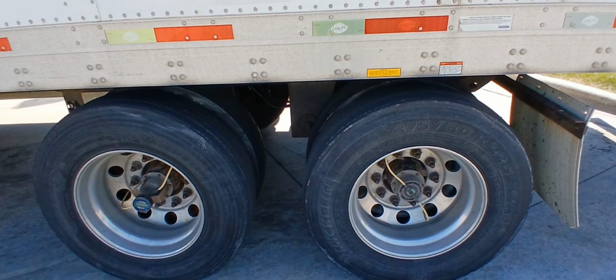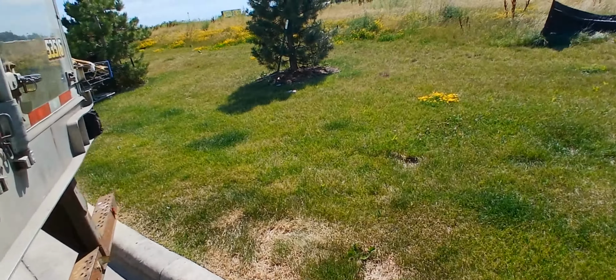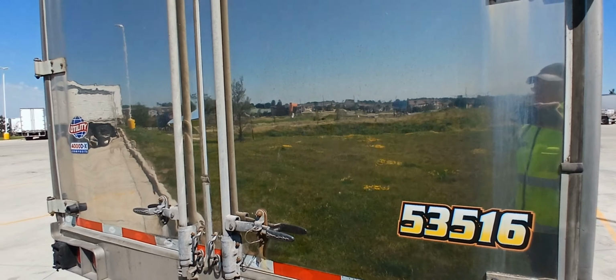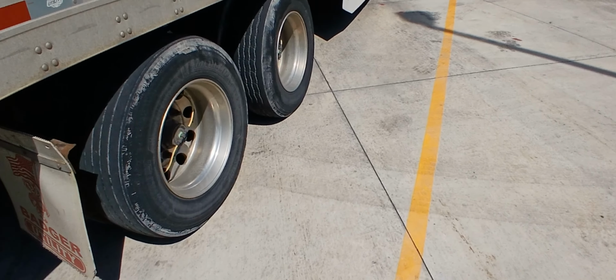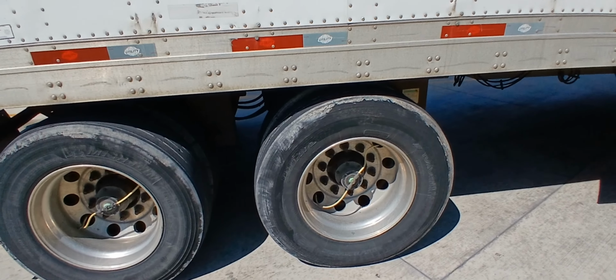Huh. But yeah, tires need to be dressed. They'll look a lot better. But it was probably a really nice trailer. See the beer back. Full skirts on this side. But yeah, I gotta dress these tires.